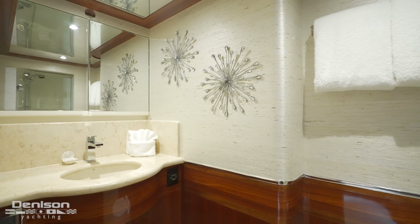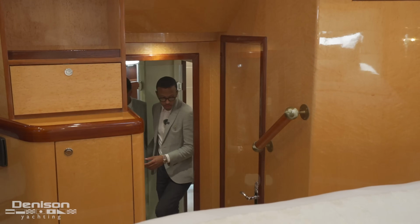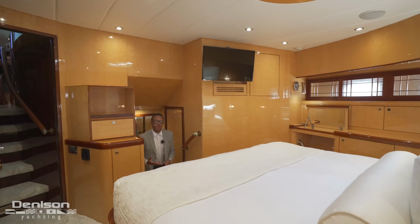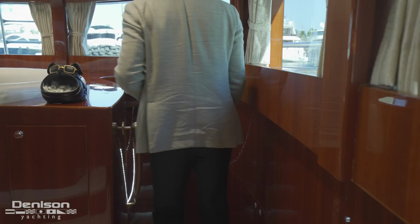The ensuite on the port accommodation here definitely deserves some extra attention. Reason being, you have a nanny door that gives you access to the VIP accommodation. There are two ways to enter the VIP accommodation. I just showed you the cool way, but the primary access is here on the starboard side.